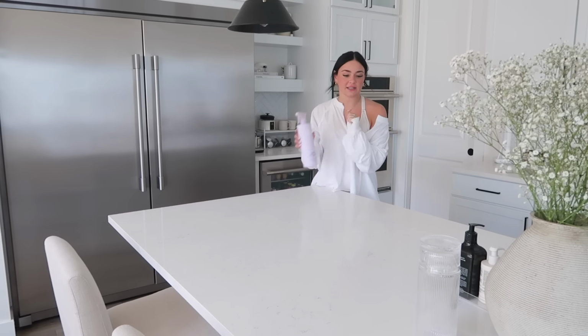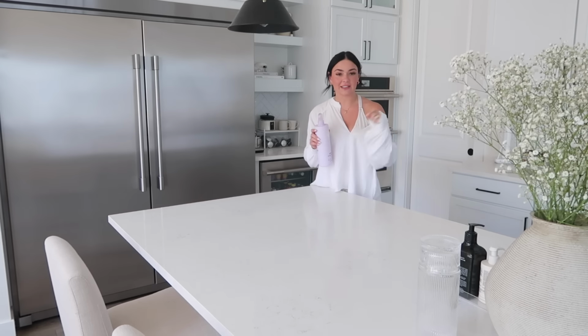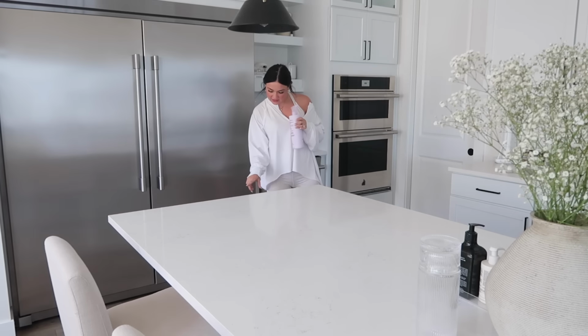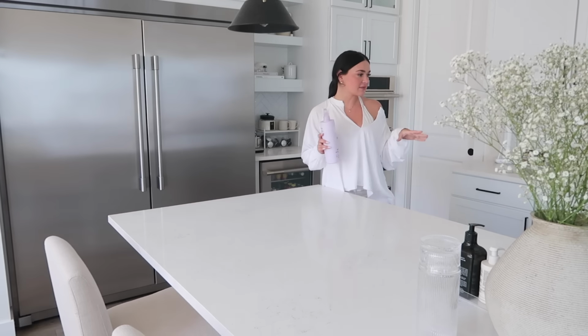Last step for the kitchen is wipe down all the counters. Yesterday, I actually went in with a magic eraser and I cleaned all the crevices of the island, like on the floor, the floorboards and stuff. I was shocked how much dust can really build up in there. So I don't need to wipe down the island today, but we're gonna clean all the countertops and then we're almost done.